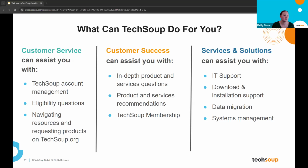And last but not least, of course, is the services and solutions. You can actually be connected with an IT professional. I am not tech savvy. I can help you download and install a good amount of things, but I can also help you find a service that will be able to support you, and you will be connected to someone remotely, as Nick described here. So this is a little breakdown to set your expectations when you connect with us, what we can and cannot do. We're mostly internal account management and basic product questions. Next slide, please.